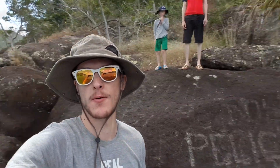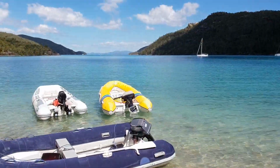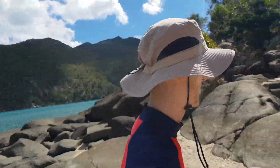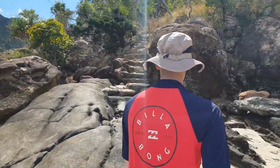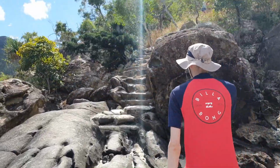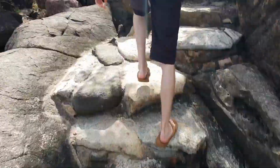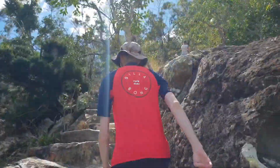Now we're gonna go for an explore. From our boat there, we took the yellow dinghy to here, and now we're gonna go up there. So Ethan's gonna lead the way. We've got our proper Australian hats on, so we're ready. We've got to walk up here. This is quite rigid, but Ethan will teach you how to walk upstairs. Very slow.